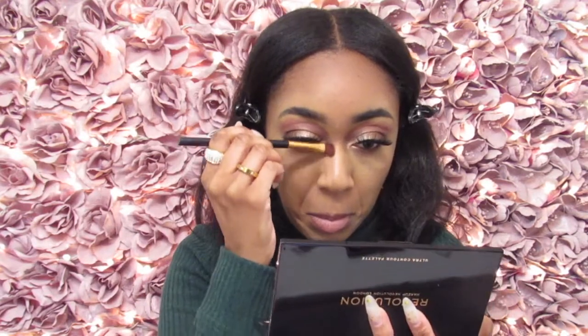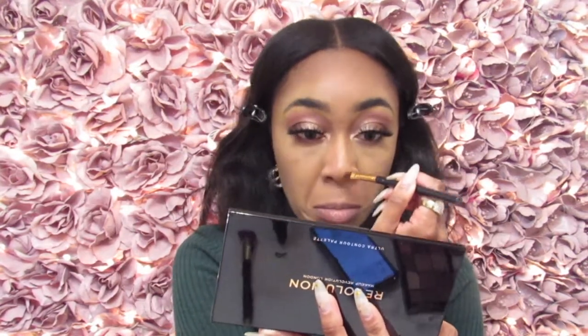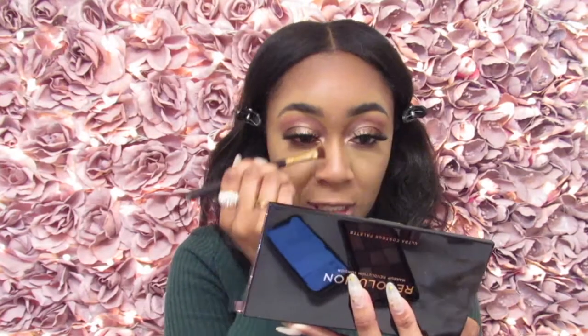Now I'm going to contour my nose. Okay, I'm going to say that this does wonders for my nose, but then when it comes onto my face, it gives off a white cast. Maybe it's the foundation, who knows at this point. I'm just going to move on because I already contoured my face and I'm just going to set my face.